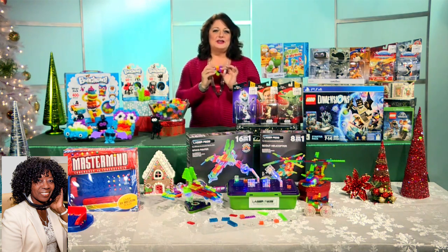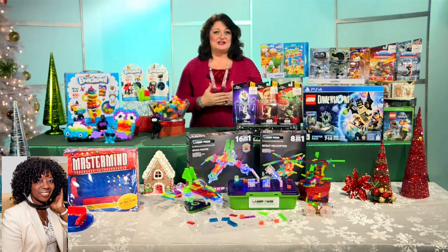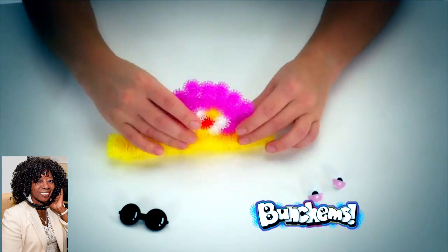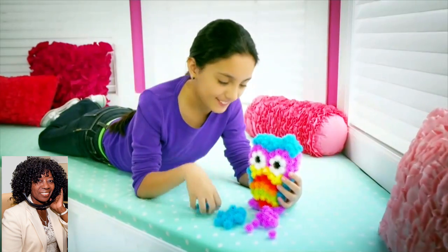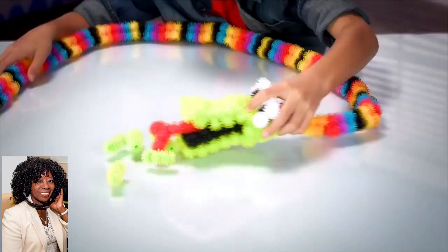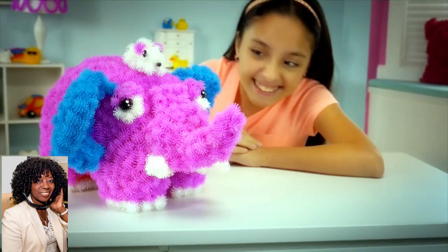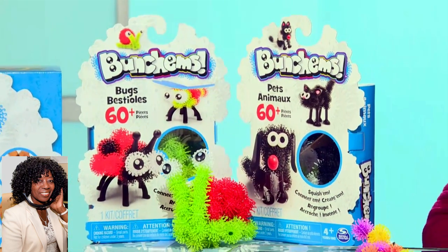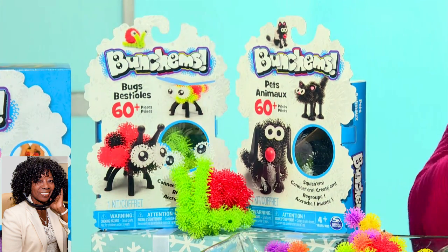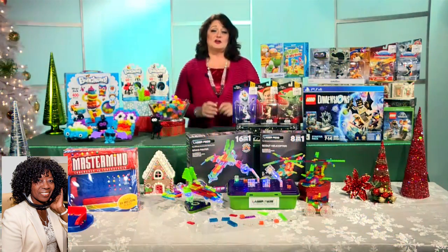Well, we've got these award-winning Bunchums by Spin Master. They're the latest craze for kids that builds creativity. So Bunchums are soft plastic spheres that squish, connect, and stick together for hours of fun. Kids can pull them apart and start fresh. With over 400 pieces in the mega pack, kids can start playing right out of the box. There's accessories like eyes, wings, and hats, and feet, because kids love to personalize their creations. And for children who may want a few idea starters, there's easy to follow instructions for creating owls, bears, cars, monkeys, and more. And there's even smaller creation packs that have 60 pieces to create things like bugs and pets, and they're great stocking stuffers.